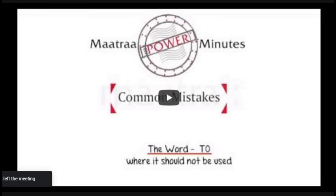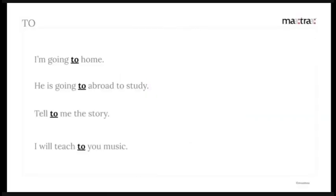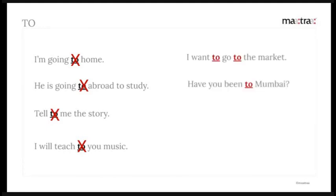So since you watched that video, now let's practice some sentences where mistakes are very common while using this word. Look at these sentences where in all of them, the word to has been used incorrectly. So the correct way to say it would be: I'm going home, or he is going abroad to study. Tell me the story. I will teach you music.